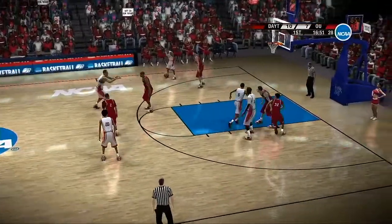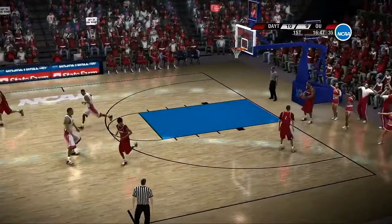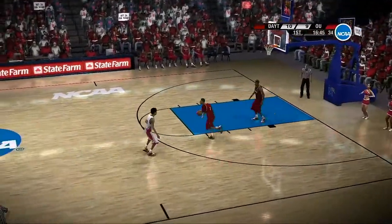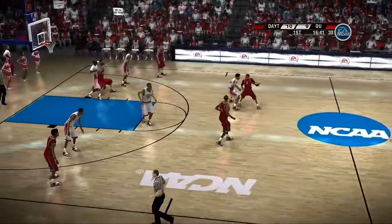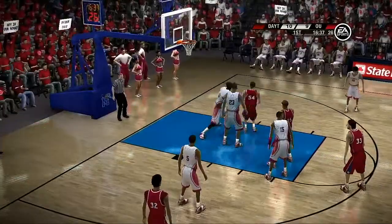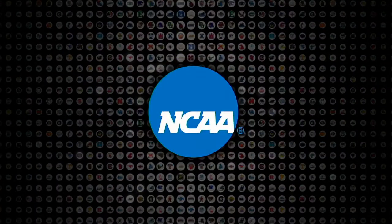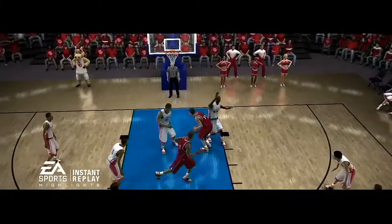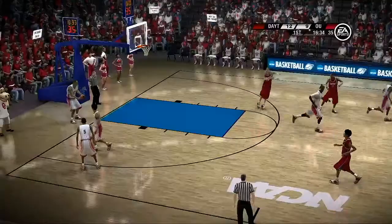They work it around the perimeter. Trying to draw some contact. Nice shot. Trying to feed the low block. A lot of good things happen when you bring the ball down to the inside. Goes up for two. I did a great job of the ball fake that created the up and under move. And good footwork. It's essential with an up and under move to utilize good footwork.